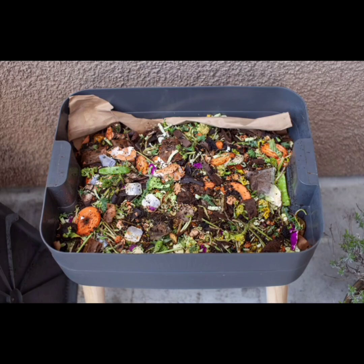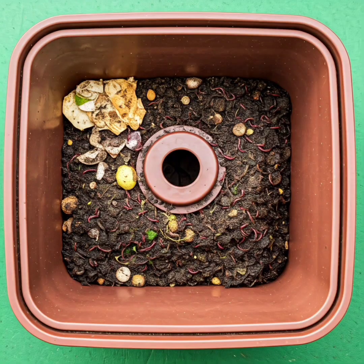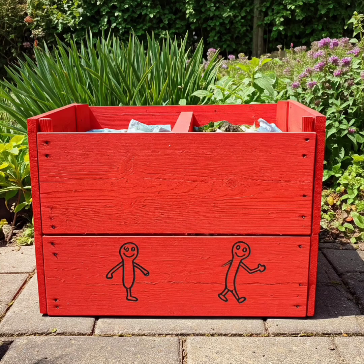Okay, so no meat, no dairy, no oily foods. Got it. What about all those fruit and veggie scraps? Fruit and veggie scraps are fine. Just make sure to bury them under the bedding, out of sight, out of mind, and out of smelling distance. So proper burial is key. Makes sense. And I'm guessing moisture control is important too, right? Absolutely. You want the bedding to be moist, but not soaking wet. If it's too wet, it creates the perfect conditions for those smelly anaerobic microbes to thrive. Okay, so moisture is a balancing act, just like everything else in this composting world.